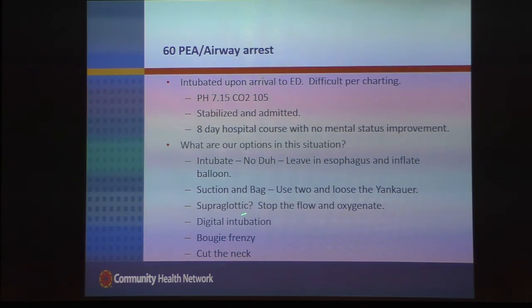But still can oxygenate. Our goal is to oxygenate. So if we're having a hard time, it's been mucking around the airway for minutes, then you've got to oxygenate or they're going to decompensate. So think about a supraglottic early.